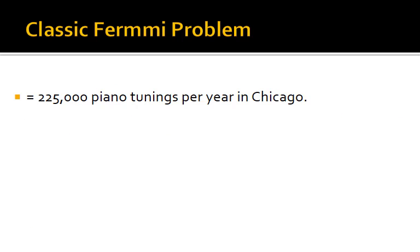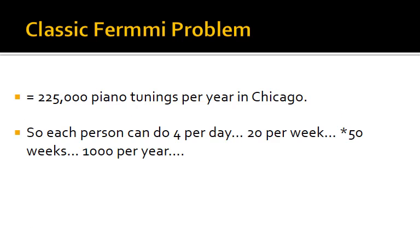Now that we know the number of piano tunings, we know that each person can do 4 per day, based on 2 hours each, including travel. So they can do 20 per week, and therefore 20 times 50: if they work 50 weeks, each person can do 1,000 per year. Based on that, go ahead and determine how many people that would be. Go ahead and pause the clip and do that, and when you're ready to check, hit play to continue.